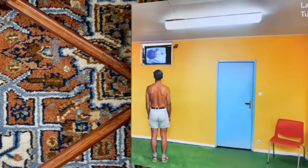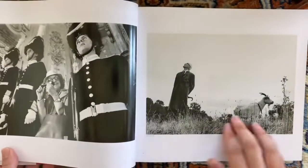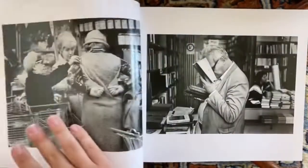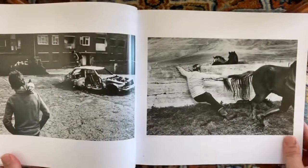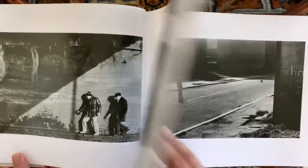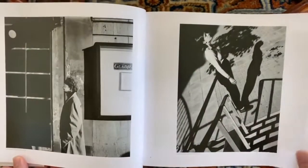Hi everyone, so this is my photo book of choice by Lars Tunbjörk. You'll notice it's kind of fast because it's a huge book. I had to speed it up double time in order to fit it all into 4 minutes. And yeah, it turned out really nicely. This is a beautiful book. I'm so excited to add this to my collection.